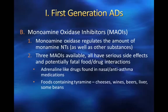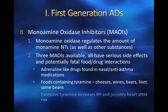Any foods containing tyramine, which would be cheeses, wines, beers, liver, and some beans, will contain tyramine. Tyramine would build up and can cause toxic side effects. What happens is excessive tyramine increases blood pressure and then puts patients at risk for heart attack. So we clearly want to be very careful whenever prescribing these drugs, because it's going to greatly limit the patient's overall life. So I want to think very carefully about that.